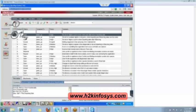Secondly, what you do, you write all the test cases here in the test plan module, correct? And these test cases you are going to execute in the test lab module, correct? You will add these test cases here into the test lab and you will do the execution.